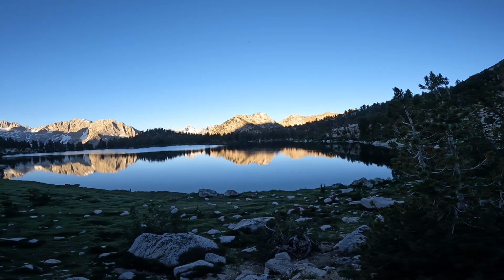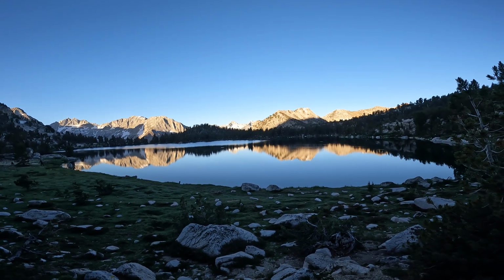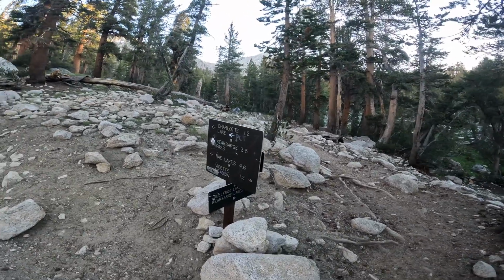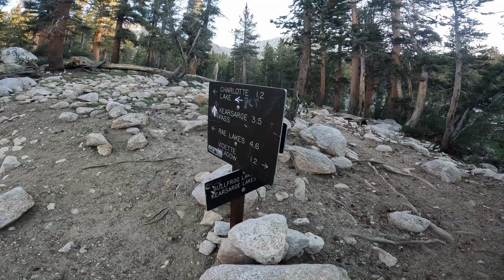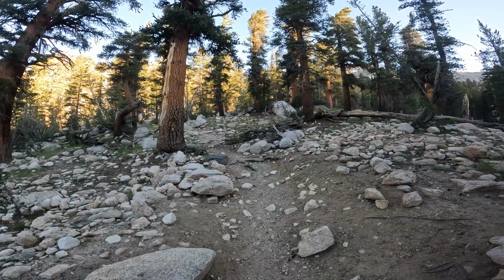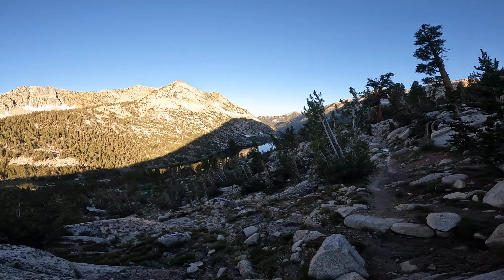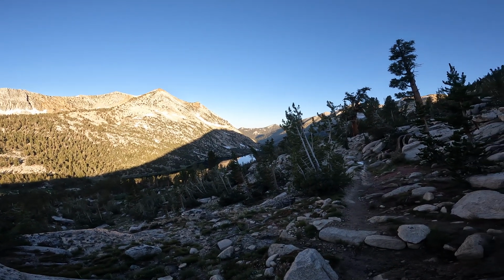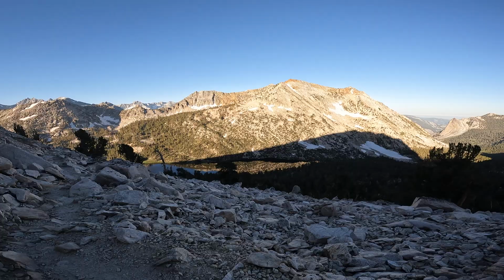Bullfrog Lake. Should be a little less than a mile to get to the junction for the trail. 2.3 in for our junction. Rae Lakes 4.6. Means we're going over Glen Pass and up this way. Just over 3 miles in, and there's Charlotte Lake down there. We should be curling around that basically and going up Glen Pass.